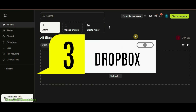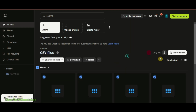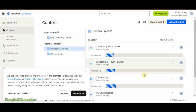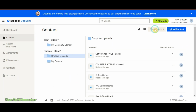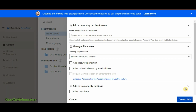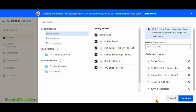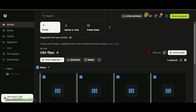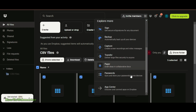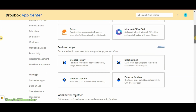Third on the list is Dropbox. With a free plan that includes 2 GB of storage, it allows you to share files and folders through links and offers a user-friendly dashboard. Dropbox also integrates with numerous apps and services, making it a versatile option for both personal and professional use.